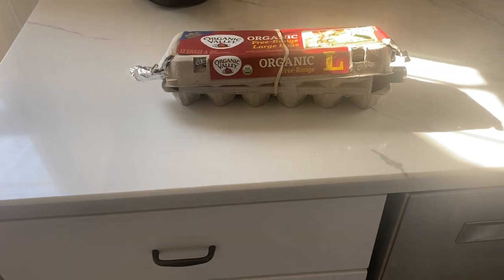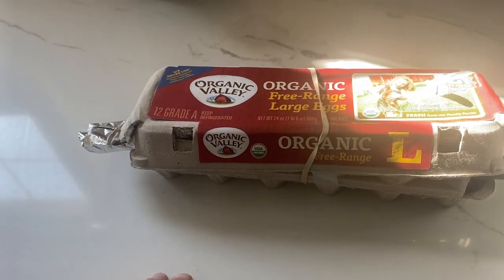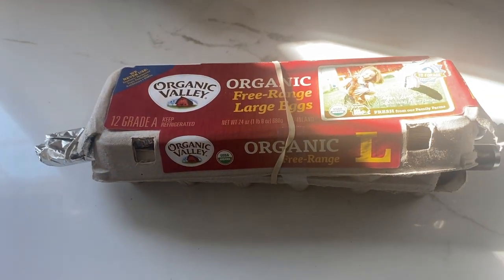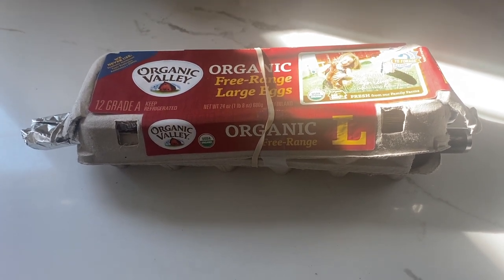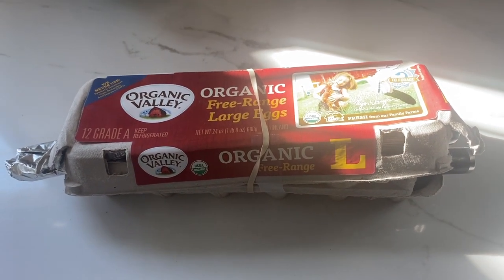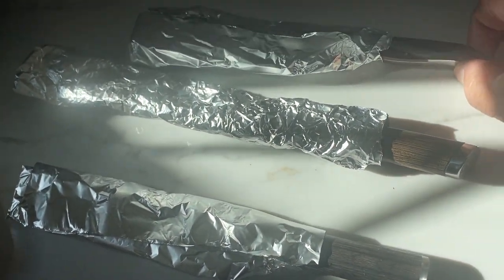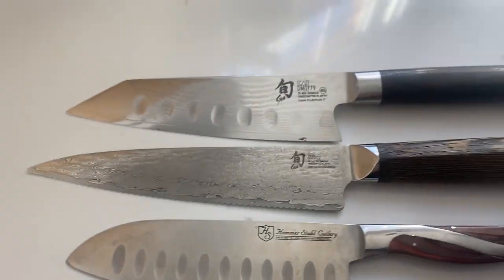Well, I got the first drop off today of knives. It's Tuesday, about 9 o'clock. Let's see what's inside this egg crate. It's the first time I ever got knives in an egg crate. But I got them in lots of other things, but never egg crate. Appears to be two Shuns, and I'm not sure what that one is. Wrapped in tinfoil even.